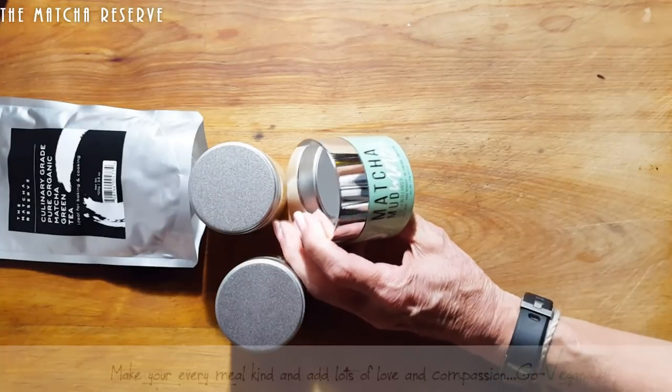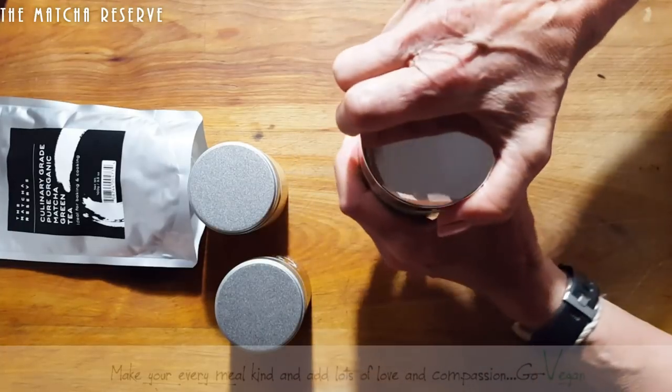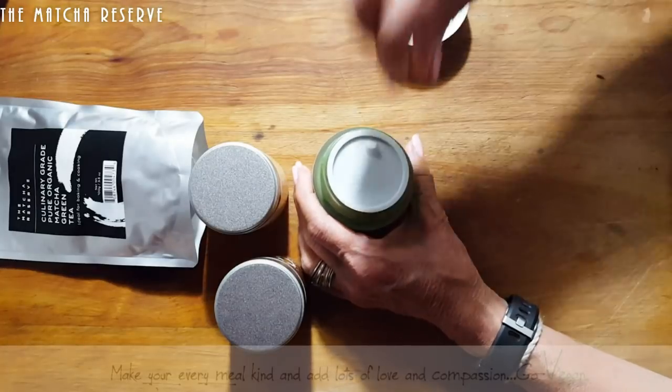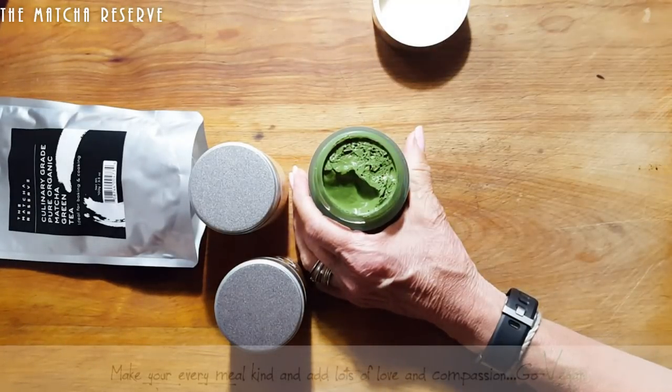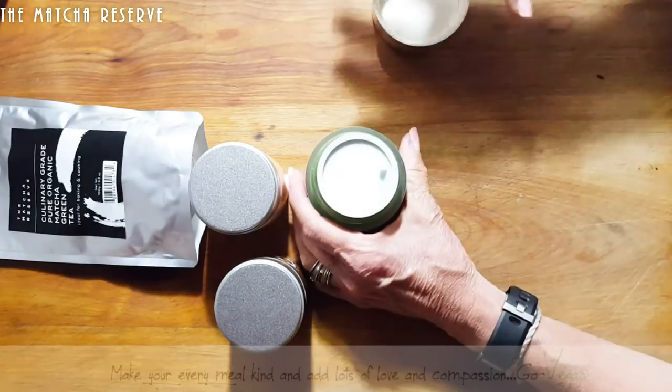Now this one here, I will be making a video and I will be using my daughter as a guinea pig on this one. But you have to see it. Look at this. It's already prepared. All you have to do, and it smells amazing, is apply it to your skin.